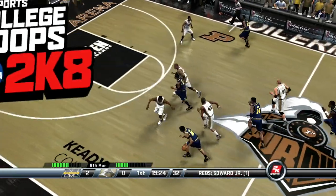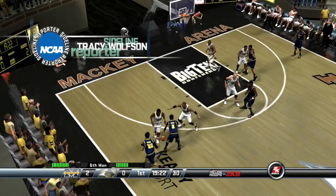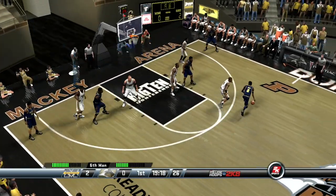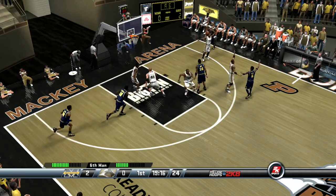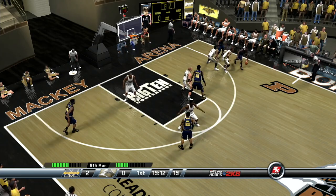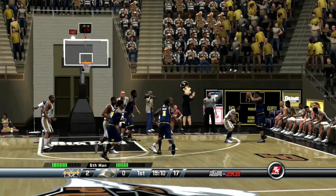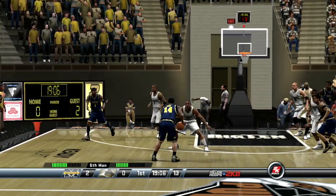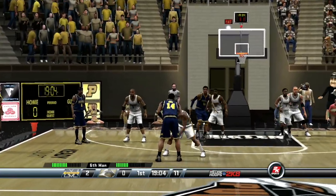Now let's check in with the third member of our team, Tracy Wolfson. Tracy? Thanks, guys. Earlier on, I caught up with Coach Painter. He told me that they want to use their quickness to their advantage. He said they couldn't think of another squad that could match their team's speed, and he wants to make sure that shows tonight by getting out on the break and showing how fast this game can be played. Guys? Thanks, Tracy.